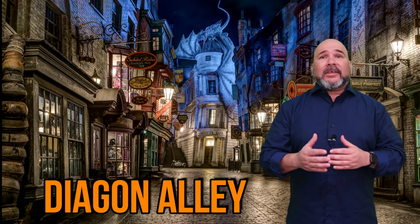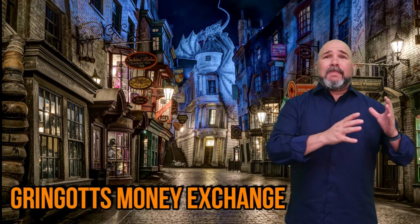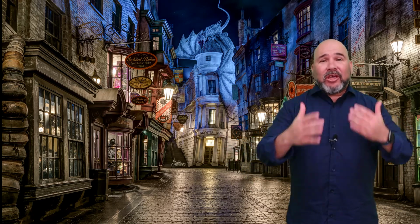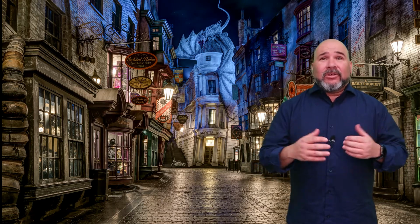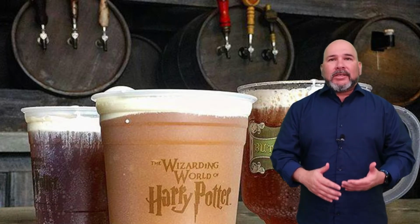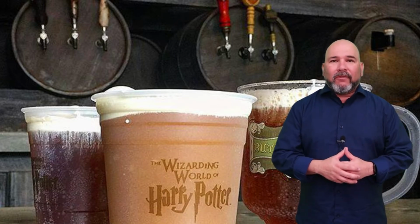While in Diagon Alley, guests can ride Harry Potter and the Escape from Gringotts right inside the Gringotts Bank. You can also trade your currency to Gringotts banknotes at the money exchange. And check this out, you can actually use that money anywhere in the park. You don't have to just be at Hogsmeade or Diagon Alley, which makes it a lot more fun, I feel. Guests can stop by Leaky Cauldron to get some food or butterbeer. Guests can also grab strawberry peanut butter ice cream at Florean Fortescue's Ice Cream Parlor. Harry Potter's favorite, and if you haven't tried it, it will be your favorite too.